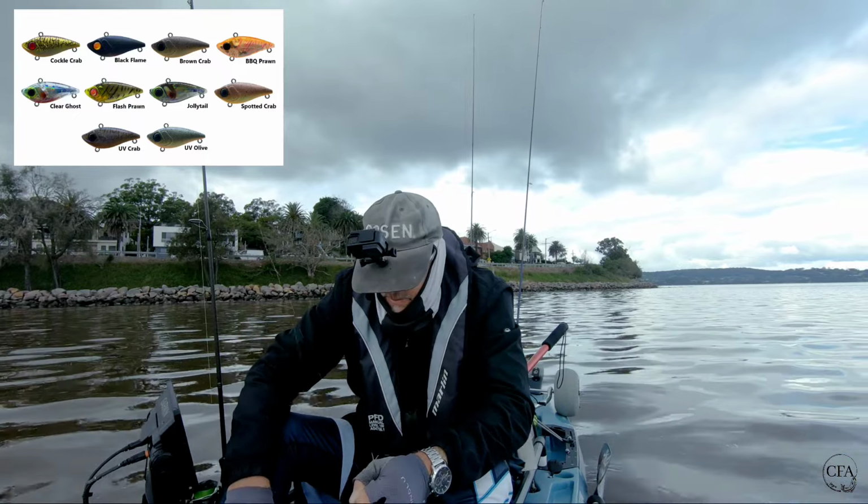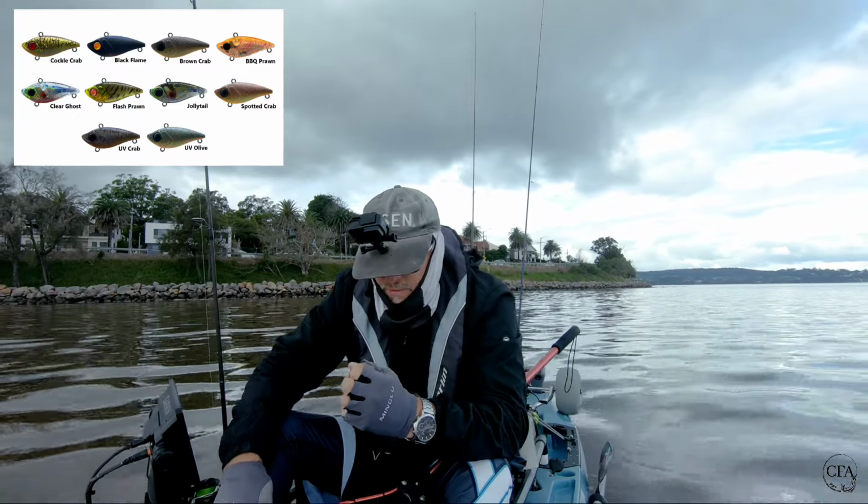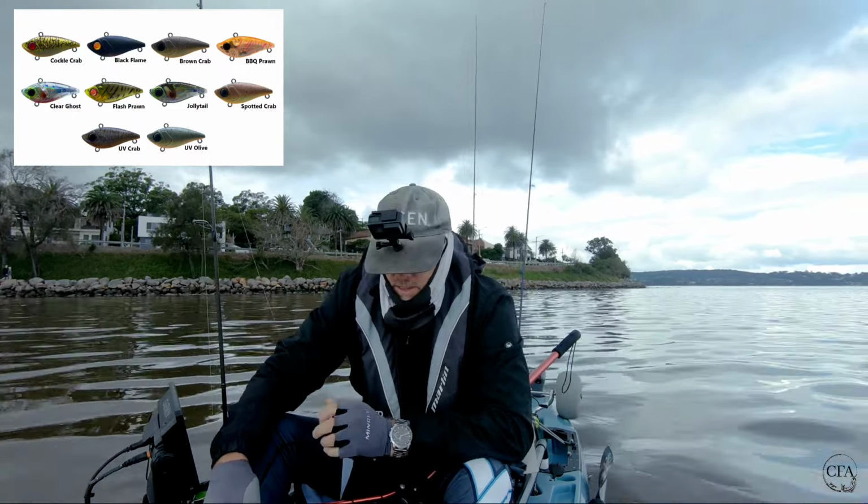But the cranker vibe dives down a bit deeper, so I'm sort of fishing a little bit deeper. Starting to find that, you know, as the water's getting a little bit colder, they're sitting a little bit deeper.